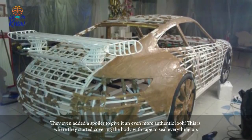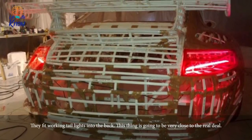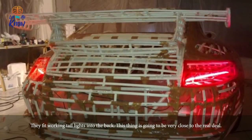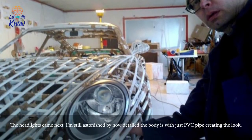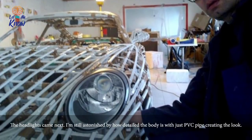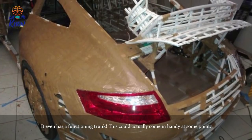This is where they started covering the body with tape to seal everything up. They fit working taillights into the back. This thing is going to be very close to the real deal. The headlights came next. I'm still astonished by the detail the body has with just PVC pipe creating the look. It even has a functioning trunk. This could actually come in handy at some point.